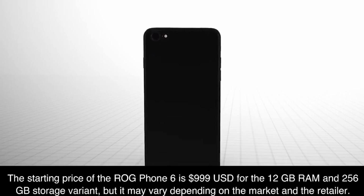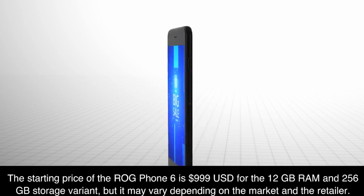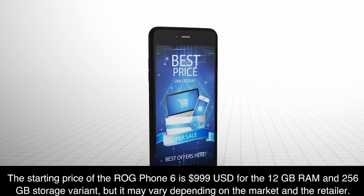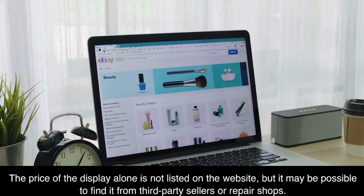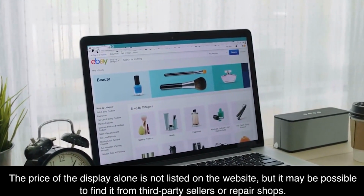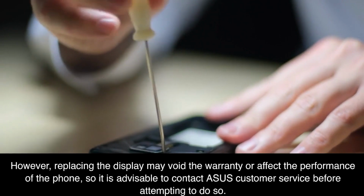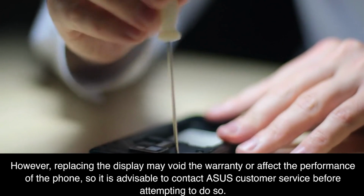The starting price of the ROG Phone 6 is $999 USD for the 12GB RAM and 256GB storage variant, but it may vary depending on the market and the retailer. The price of the display alone is not listed on the website, but it may be possible to find it from third-party sellers or repair shops. However, replacing the display may void the warranty or affect the performance of the phone, so it is advisable to contact ASUS customer service before attempting to do so.